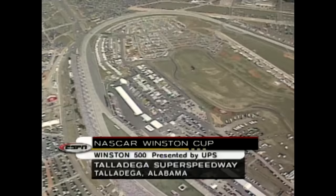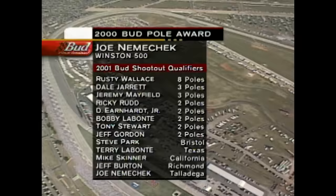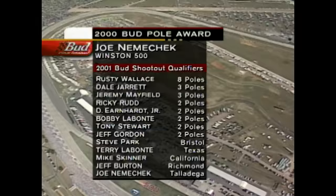Welcome back to our live coverage of NASCAR Winston Cup competition from Talladega Superspeedway. If you just joined us, Joe Nemechek, front row Joe, became the 13th different pole sitter in the year 2000 and the latest entry in the 2001 Bud Shootout Qualifier. Our Bud Pole Award goes to Joe Nemechek for this 32nd running of the Winston 500.